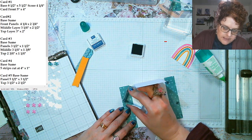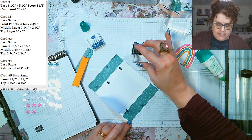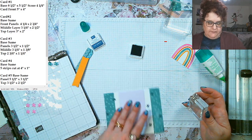And I'll come over here and stamp. So again, this is just random. This just added, I don't know, just add some texture to the card. Gives it like a fun vibe.